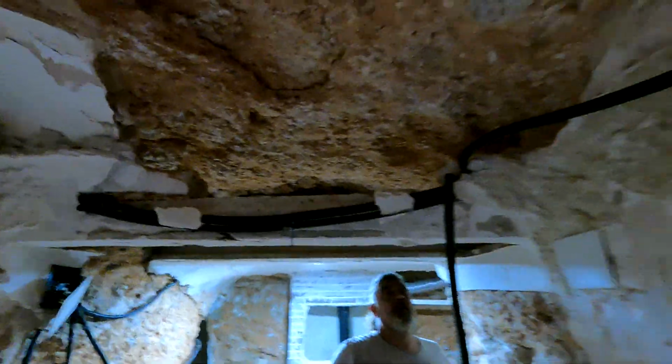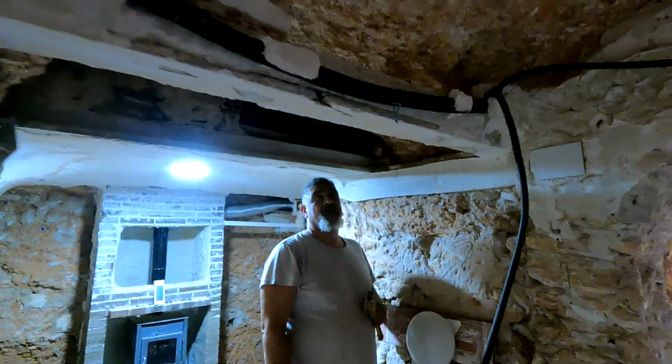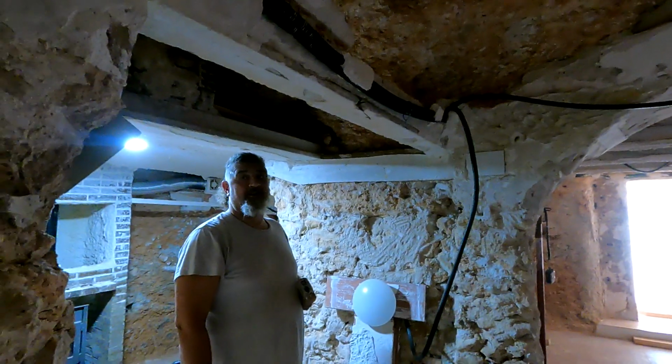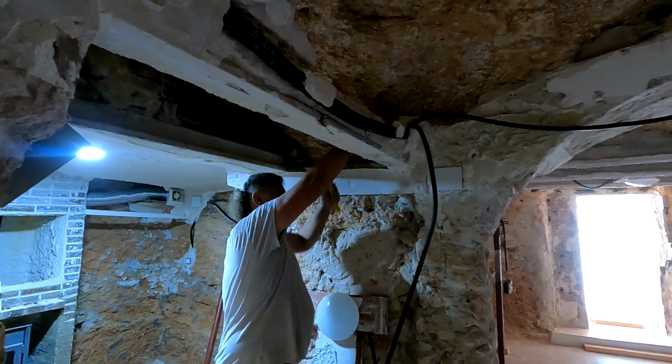So Lillian's not too pleased about me doing this, but what else are we going to do? It's just going to be a random lintel in the middle of nowhere, isn't it? Maybe. Right, the lintel is being removed. I'm not happy. But the lintel is being removed. I have been overruled. It's happening.